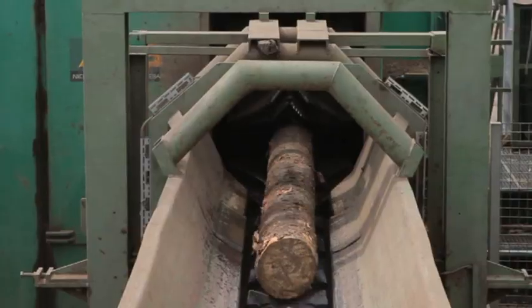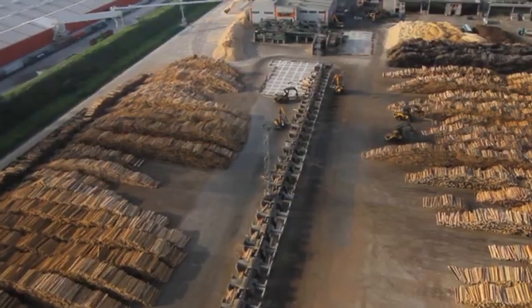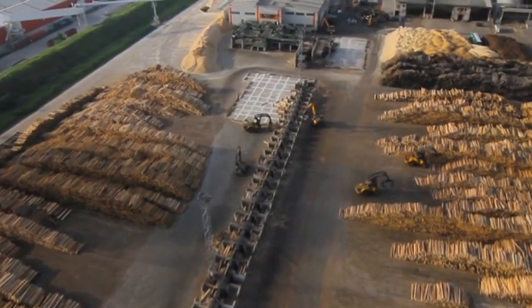The roundwood is then debarked and sorted into boxes before being taken to interim storage.